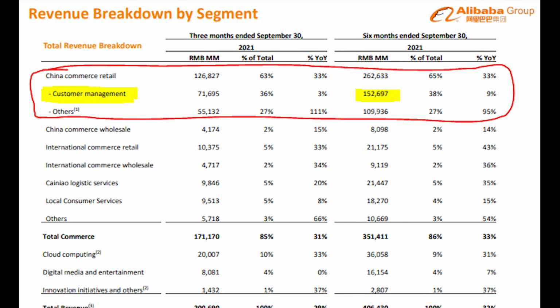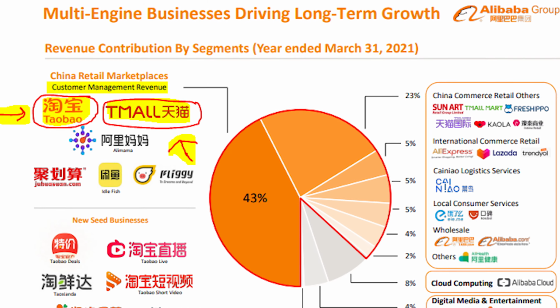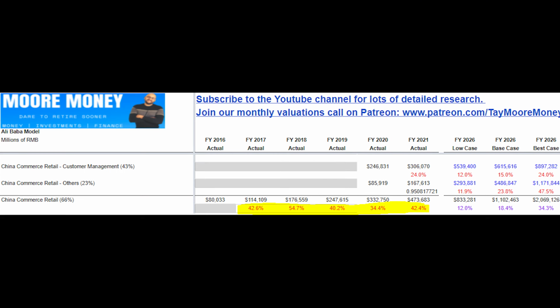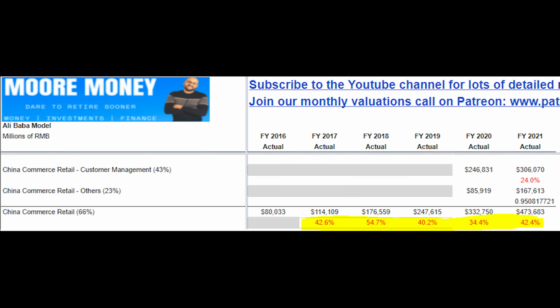Okay, so when looking at the China commerce segment, don't forget that we have 2 segments in here: the customer management segment and the China commerce retail other segment. Of course, the China commerce has the 2 largest brands, Taobao and Tmall, while the other segment has Sun Art and Fresh Hippo. You can see that overall this combined segment has been growing at close to 40% a year, but as explained in video number 1, I've never believed that the level of growth is sustainable over the next 5 years in this segment.